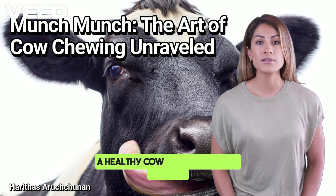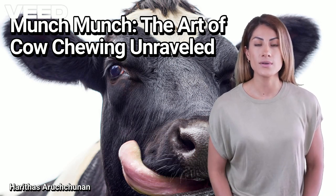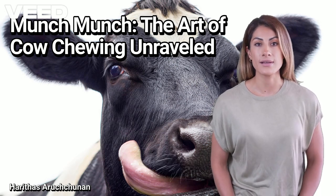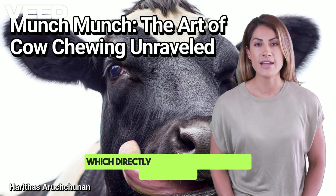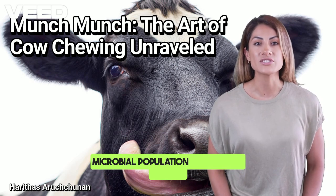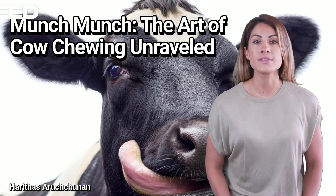A healthy cow typically spends 7 to 9 hours a day chewing cud. If a cow stops chewing its cud, it's often a sign of illness or digestive trouble. Proper cud chewing ensures efficient nutrient absorption, which directly influences milk yield and quality. The rumen functions best when its microbial population is balanced, and cud chewing helps maintain this delicate ecosystem.